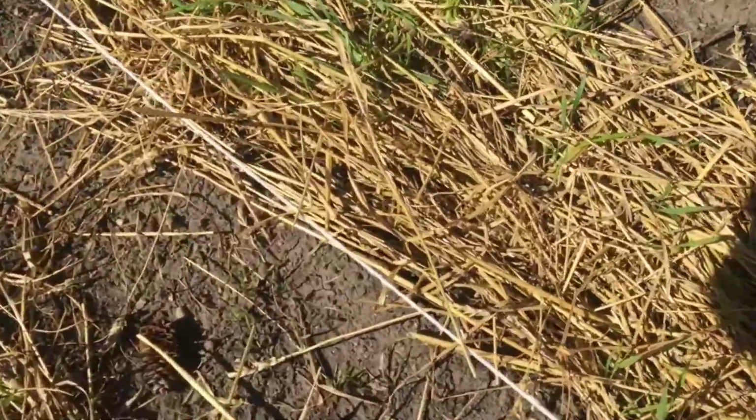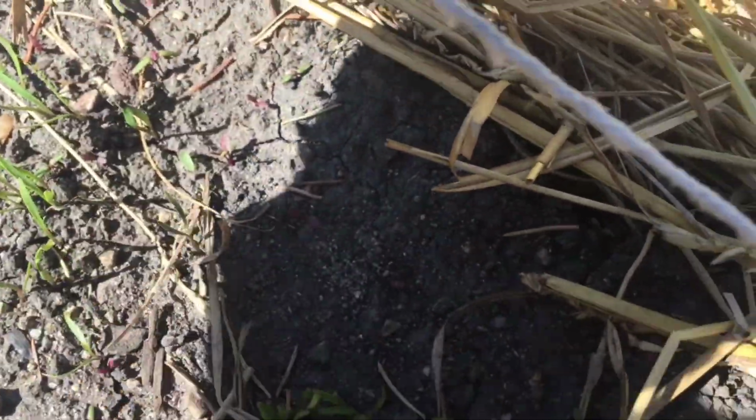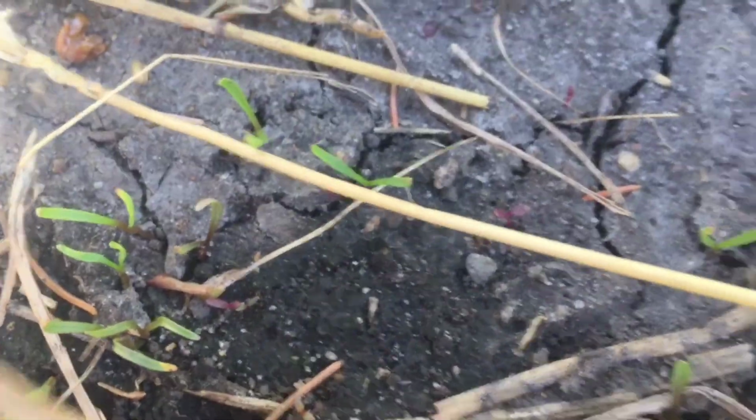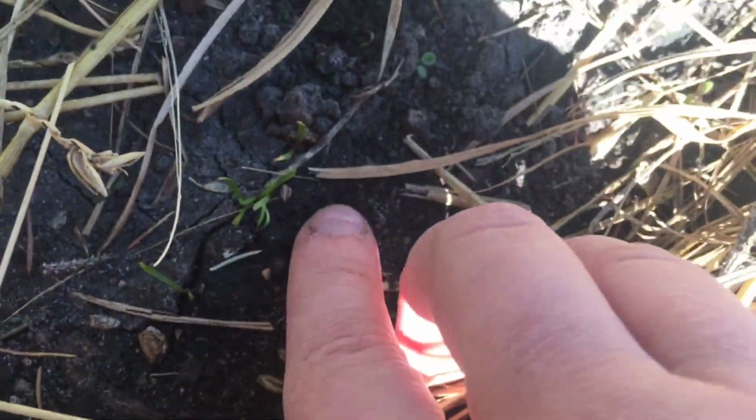Wait a second. What? Carrots? I think the carrots are up, you guys. In spite of a maybe frost, we have carrots. Come on. Awesome. Oh my god, that's so awesome. So awesome. Yes.